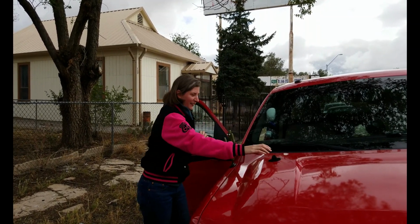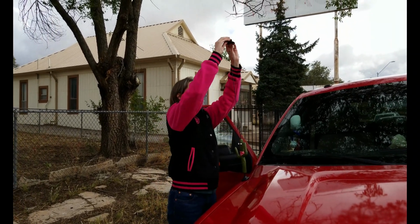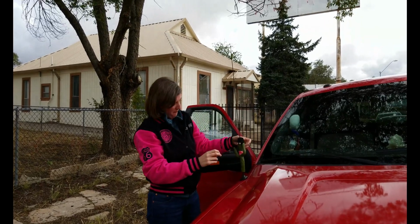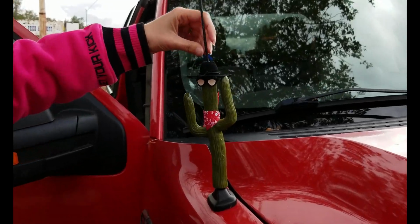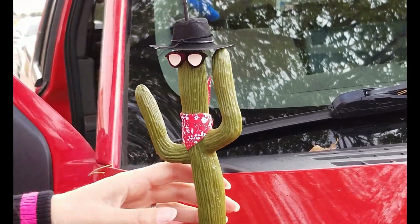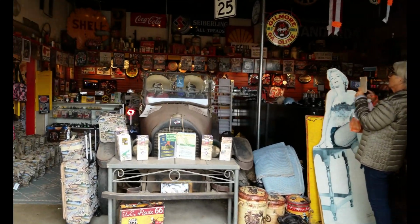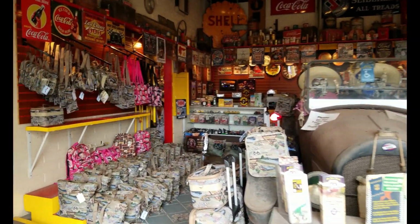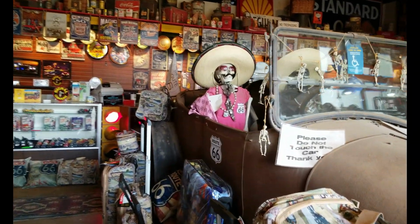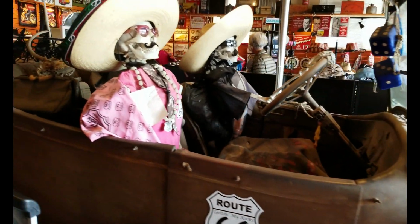Little fella. Lower. There we go. Oh, I love him so much. I sure hope we don't look like these two by the time we're done this trip.